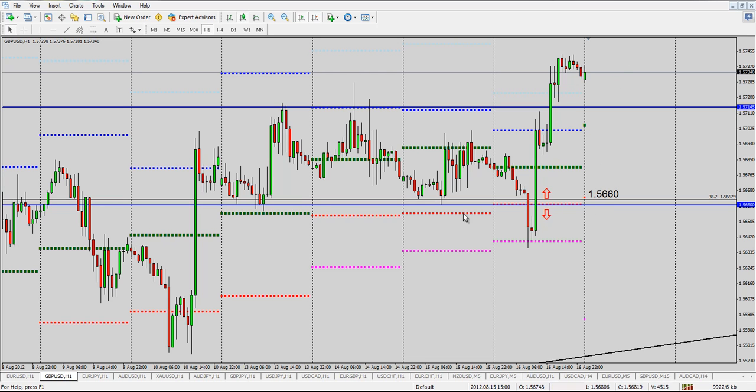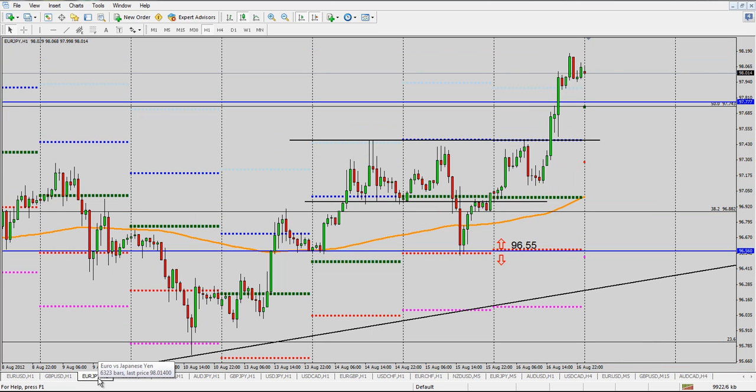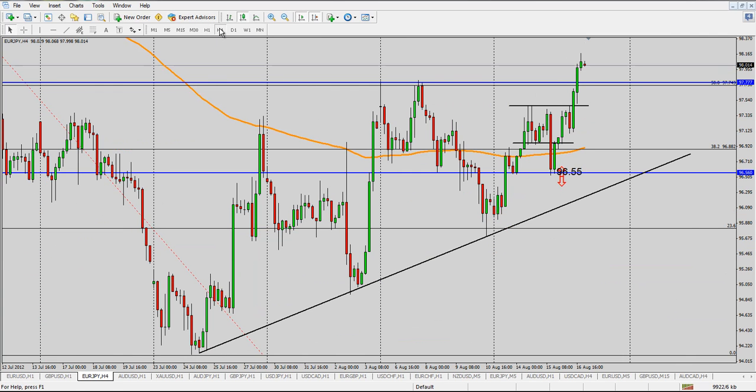Otherwise, unless we can get a nice break back below 156.50, the pair remains very, very bullish. So not an immediate entry on that one. And it's always tough when we have these kind of big, strong movements because it turns into waiting for some retracement, waiting for a better setup, that kind of a thing.